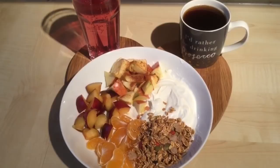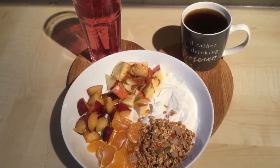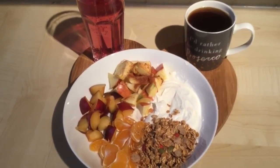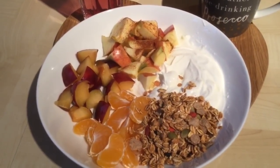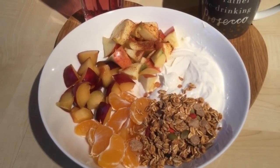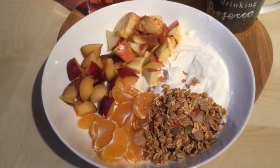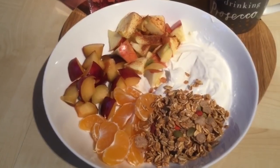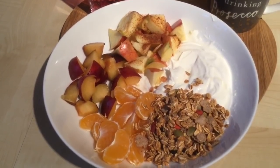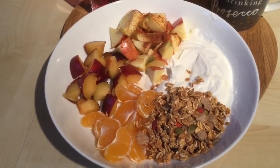I'm starting the day with a hazelnut black coffee and a sugar-free glass of apple and blackcurrant. And then in here, I've got some plain natural quark, which is a protein food. You don't have yogurts or Muller Lights on an SP day. So I've got plain natural quark in there that I've sweetened with some cinnamon vanilla skinny syrup.